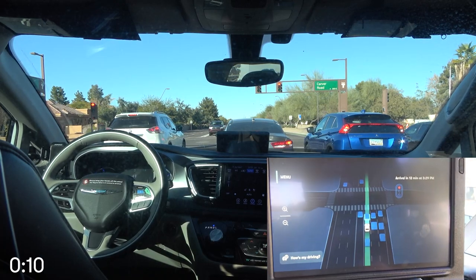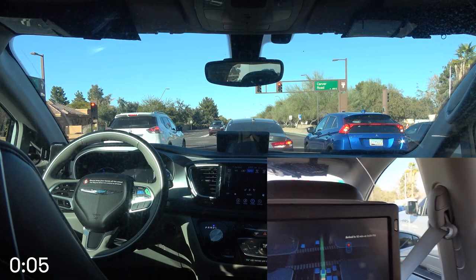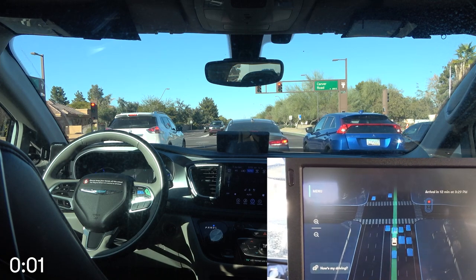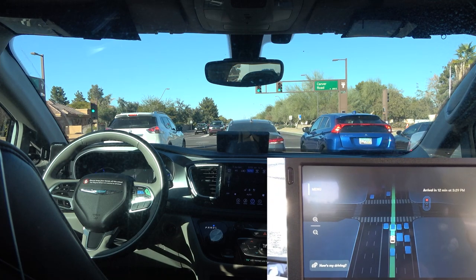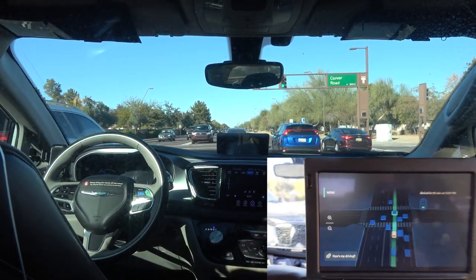Wow. Oh. I cannot even see that cyclist. I mean, obviously the cameras are higher up than I am, but still. Really nice. Especially considering there's a fence there.